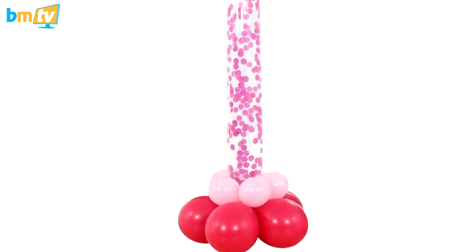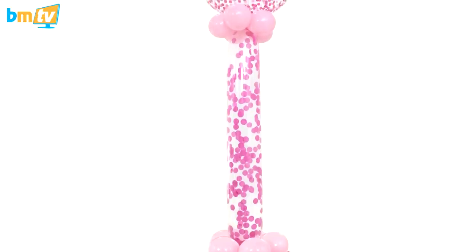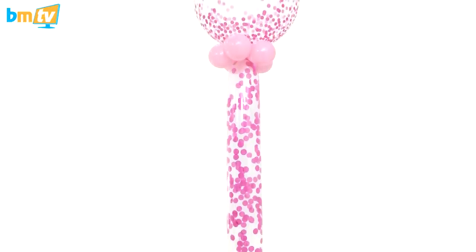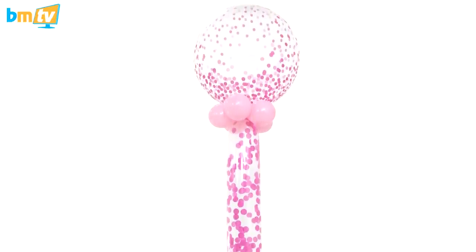Strain it all up. And so we've gone from a helium filled 17 pound design to a completely air filled 27 to 30 pound design. Perfect. That was really quick to make as well.